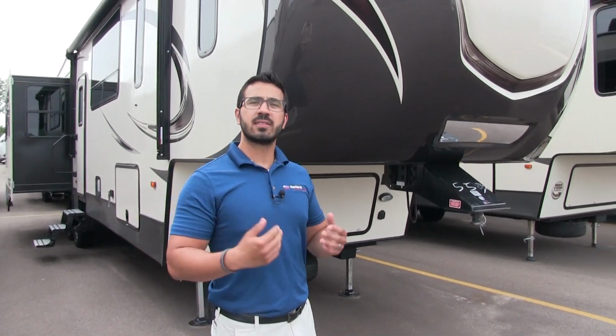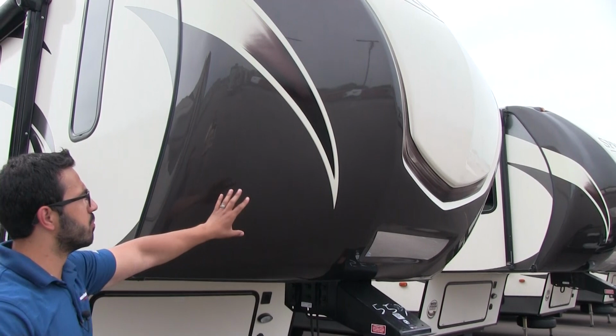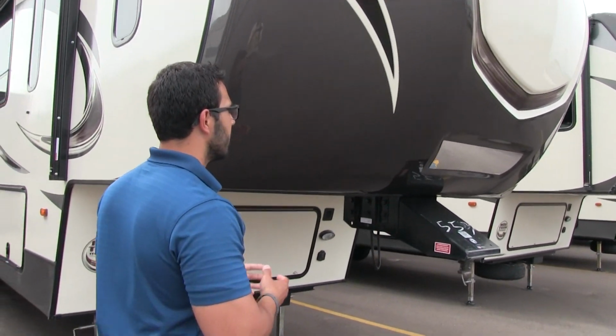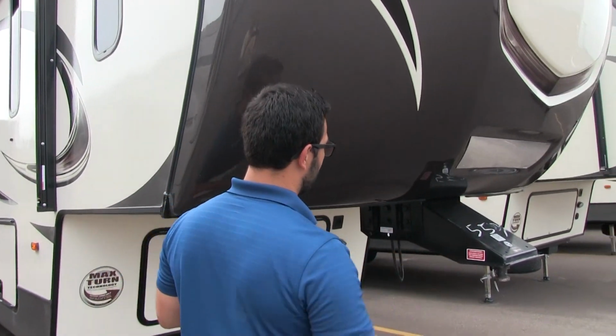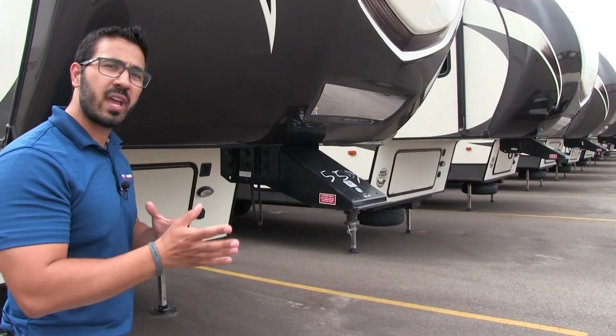Now that we've seen the beautiful inside of the 357, let's take a quick look at some of the outside features. We'll start right up front here with the beautiful front painted cap. One of the things I like about the cap, and something that Sprinter does very well, is what they call their max turn technology. A big part of that is the fact that it's cut back right here on both sides, and the kingpin sticks out further, which really gives you great turn radius.